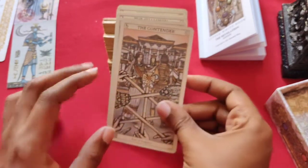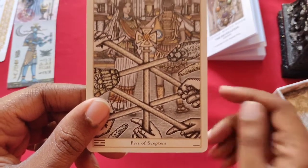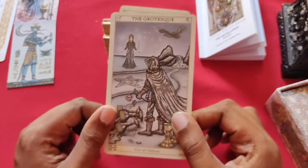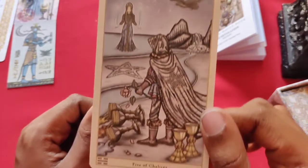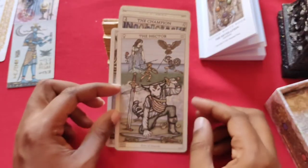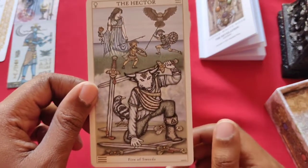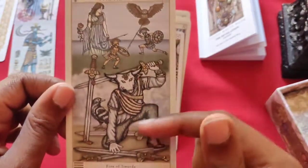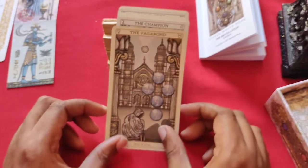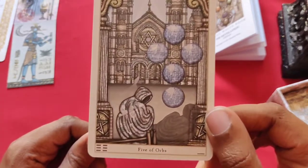Juxtaposition for that. The Contender, Five of Scepters, so we're on the fives. The Grotesque, Five of Chalices. Interesting. The Grotesque. The Hector. Five of Swords. Interesting. There's like three separate scenes going on here. Not the first card that has that, but yeah. The Vagabond. Five of Orbs.